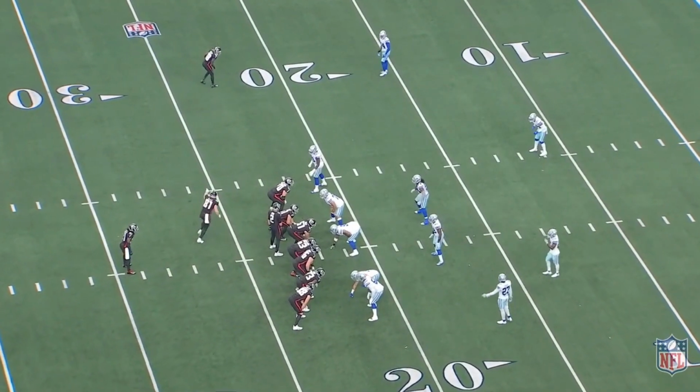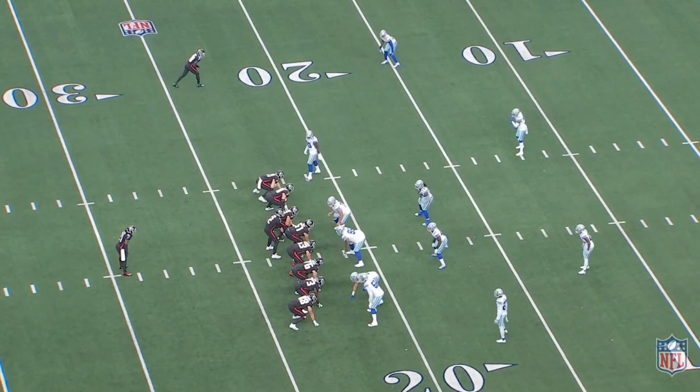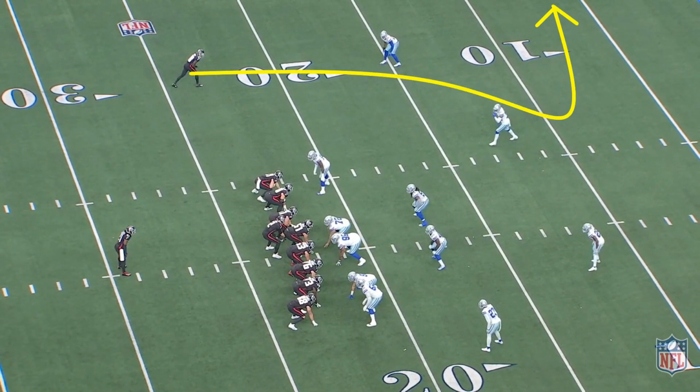Now, yet again, this is a quality example of his route running. This is a 7 route, so he's going to break inside almost like a deep cross from the outside. It's a really heavy personnel set, and then he's going to break really hard, get back to the outside, hopefully do it quicker than the corner. But it's really the small things that you pick up on film.